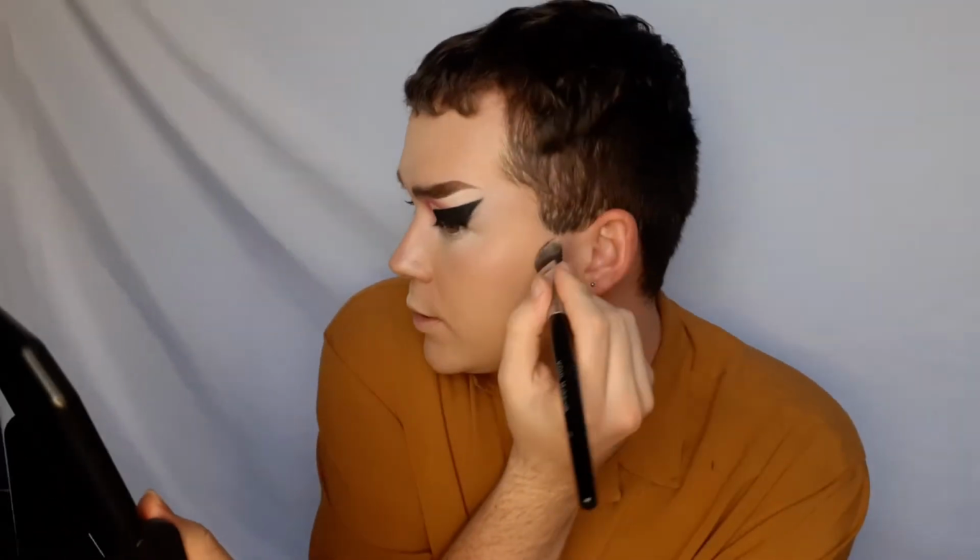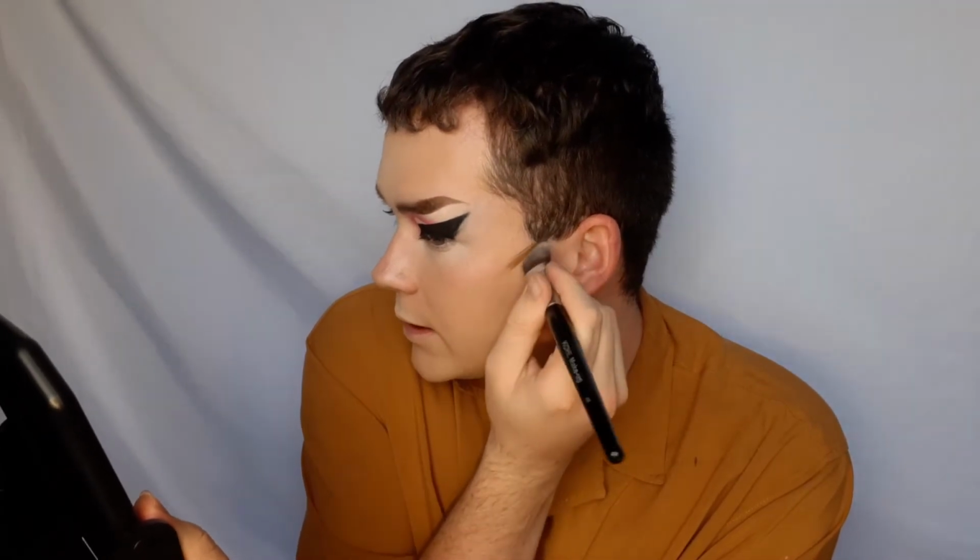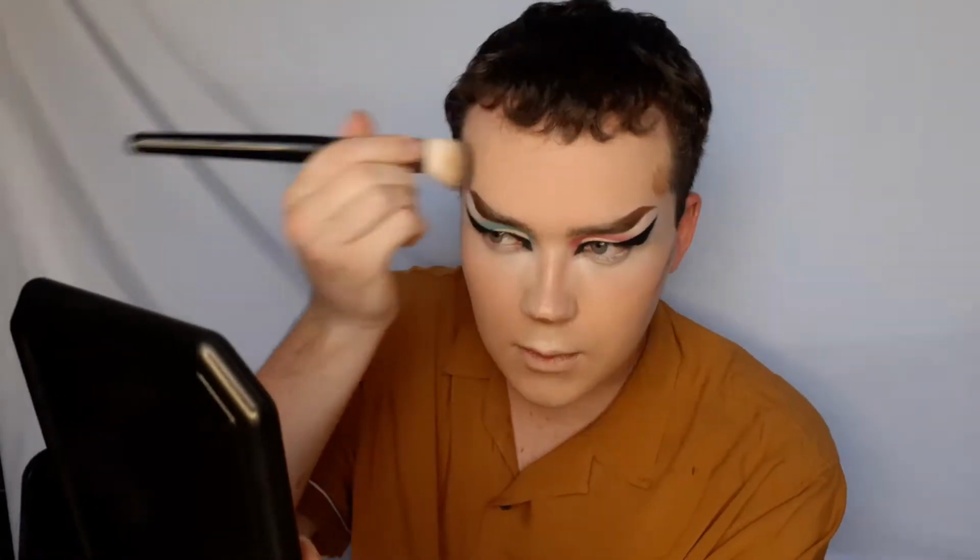Then let's go to contouring. Lots of what I do for this is what I do in my regular face. So basically the contouring is exactly the same, except it's a tiny bit heavier, but not by much. So all the places that I would normally contour, just going back into those places and doing the most. Okay, then obviously the next step is my nose.